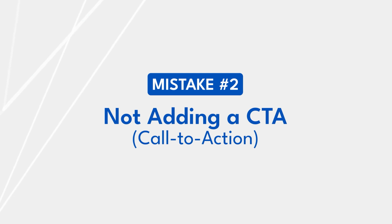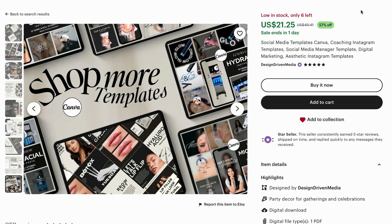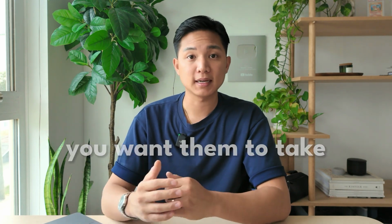Number 2, not adding a CTA, or known as call to action. And what call to action means is a way to encourage buyers to take a specific action. What is something you want them to do after they consume specific content, specific information? What is the path you want them to take after that? No matter what section you are in, you always want to lead them to the next phase.